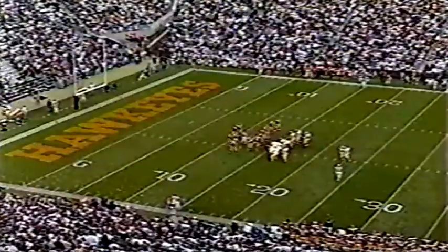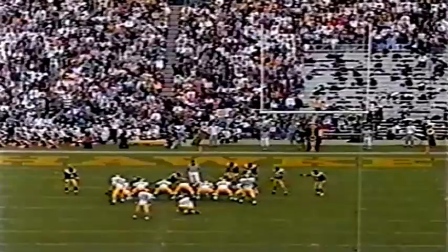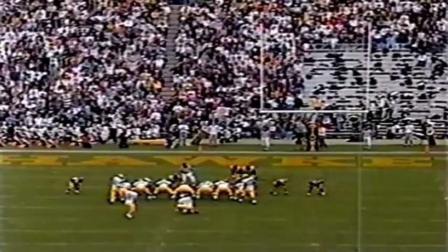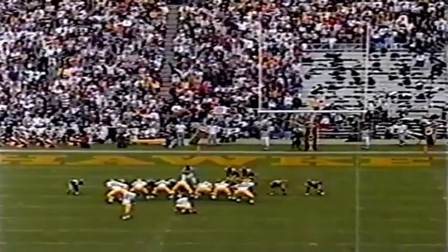We get word that Jay Riemersma bruised his thigh, number 16, and that means that Bob Greasy's son, Brian Greasy, number 14, trots on to hold it here. This will be a 32-yard field goal attempt for Remy Hamilton. He's 2 for 2.